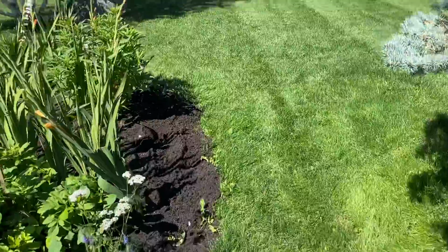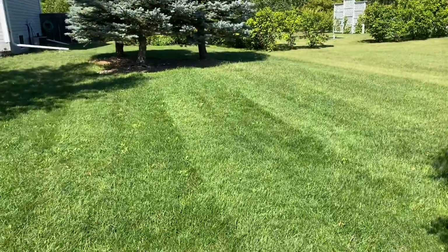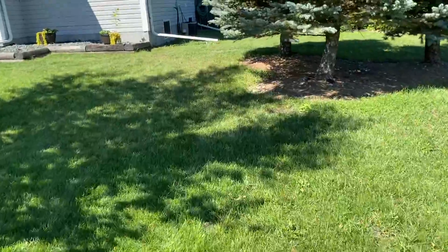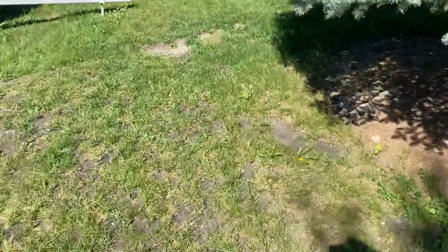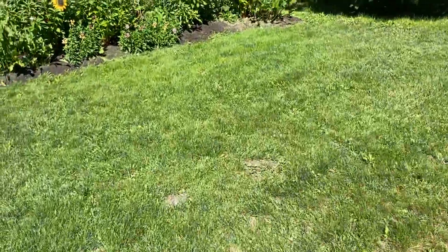I'll keep on going here. Oh, you can see he made some stripes there in the grass. Now that's starting to fill out. We've done lots of weeding and spraying and seeding this year. Trying to get it back up. There's still some spots that are looking a little rough, but that's okay.